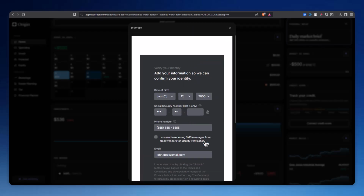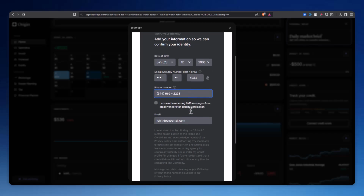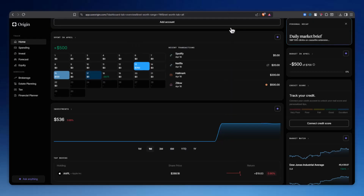Once verified, your credit score will appear along with helpful information like trends and factors affecting your score. This makes it easier to understand what's improving or lowering your credit over time. You can revisit this section anytime to monitor updates and keep track of your overall credit health directly from your dashboard.